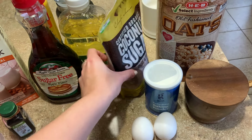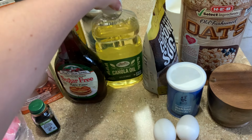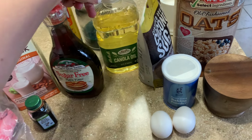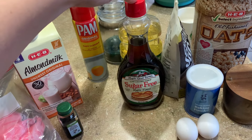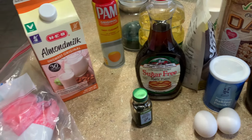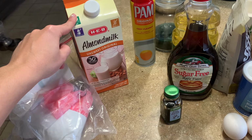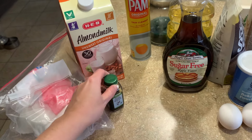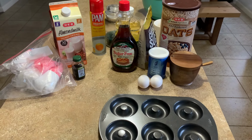Also, she said avocado or olive oil. It's just a tablespoon. I'm going to use canola because I feel like it's just better for baking. It has such a light flavor. So I'm going to use a tablespoon of that. I'm sure you could use coconut oil if you prefer. Some maple syrup, some vanilla extract, Pam, obviously, to grease your dish. And then for the glaze, you're going to need almond milk. Actually, I think almond milk goes in the donuts too. Anyways, almond milk, some powdered sugar, and a little vanilla for the glaze. So let's go ahead and whip these up. I'm so excited.